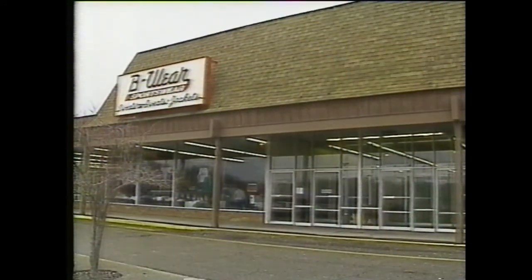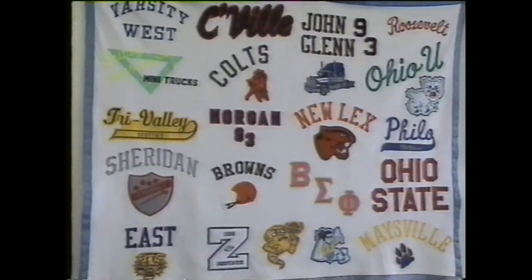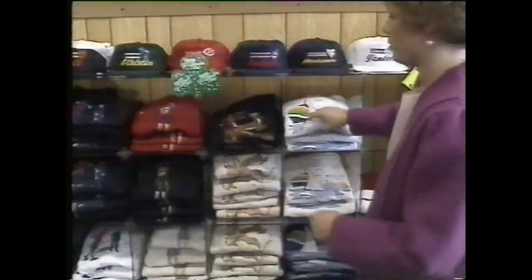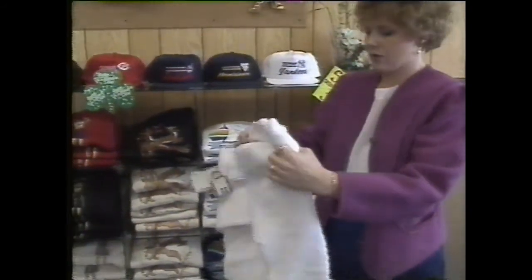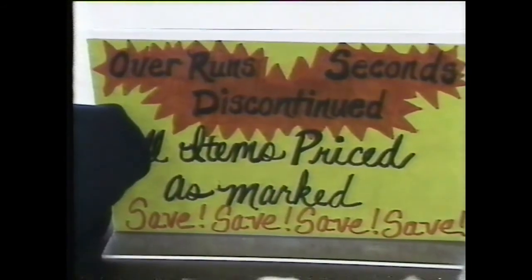The Beware Sportswear factory here in Zanesville does the embroidering on sweatshirts and sweaters for many big companies that sell to major league teams and colleges. In their factory store, you can buy their first-grade merchandise at a slight savings, or for the real bargains, check out that table by the window in the front of the store. That's where the factory seconds are.